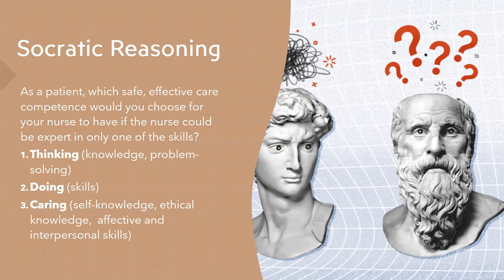Would you want a nurse that was strong in knowledge? Would you want a nurse that was strong in skills? Or do you want a nurse that was just strong in caring? Again, that's something that you can think on your own, because so often students want to be the skills. They want to just do. And if you're the person lying in the bed being cared for, do you want somebody doing a whole bunch of skills that they know nothing about? And do you want somebody doing a whole bunch of skills that's not caring at all? So, an interesting, provocative question.